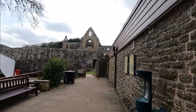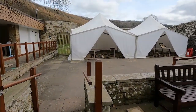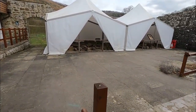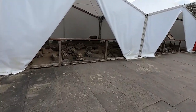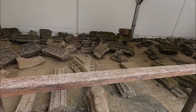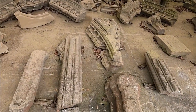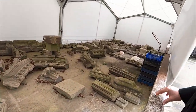Oh look, here we are, we're at the abbey. There are some stones there, so before we go to the abbey, let's have a look at these stones. They look lovely. I assume they're all part of the abbey. Let's see what they look like close up. Oh yes, look at all those. I think this is a job for Phil and his Gorilla Glue. What do you think, Phil? I reckon we could do it.